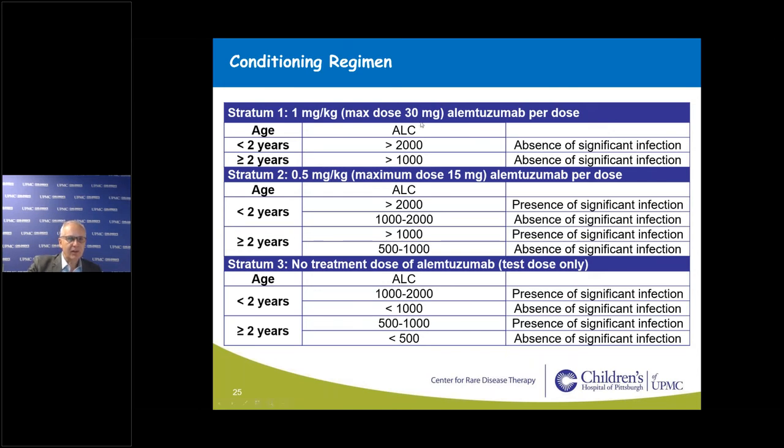We designed 3 strata. The vast majority of them would get after cell test dose of 0.2 mg per kilo and 1 mg per kilo alemtuzumab, as long as they have a normal absolute lymphocyte count. And it's normal at different age groups, meaning different. So more than 2 years old, an absolute lymphocyte count over 1,000 is normal. And these patients would have no significant infections.